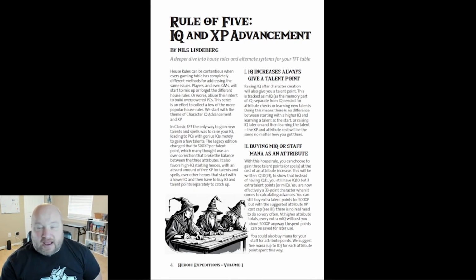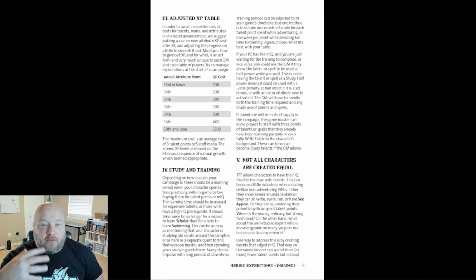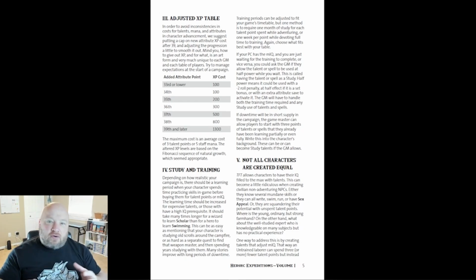Another one is giving up an attribute point. Instead of gaining an attribute point, you gain staff mana. They have an adjusted XP table. Didn't read the reasons why just yet. But that's there as well. And of course, they go through studying and training, with some ideas to explain how your characters all of a sudden got skills that should take more time. You can justify going up in sword expertise just because you've been adventuring, but something like being a scholar would take some more explaining away of what you're doing in your spare time.